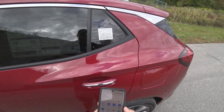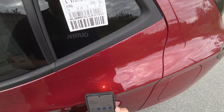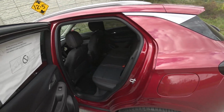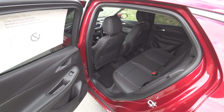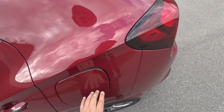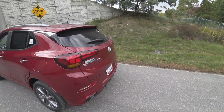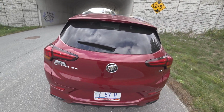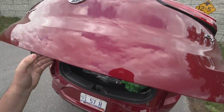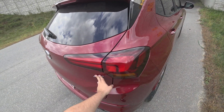Where is it? There we go. You can see, just absolutely awesome. Do love the chili red metallic. It just looks killer. Your ST badging.